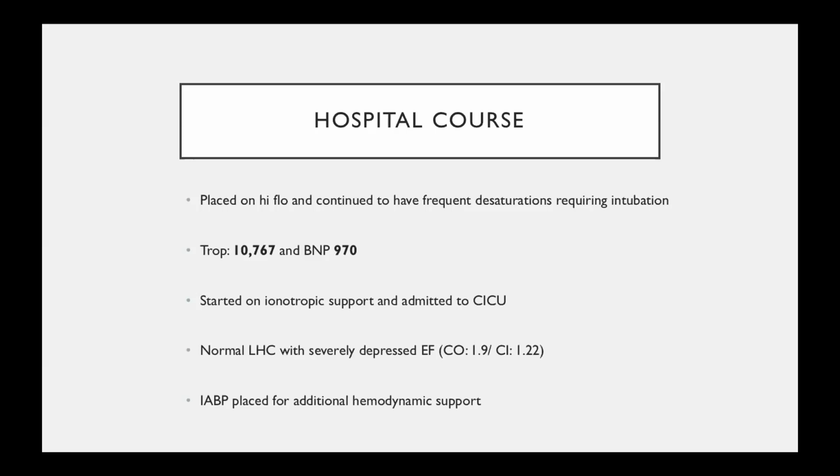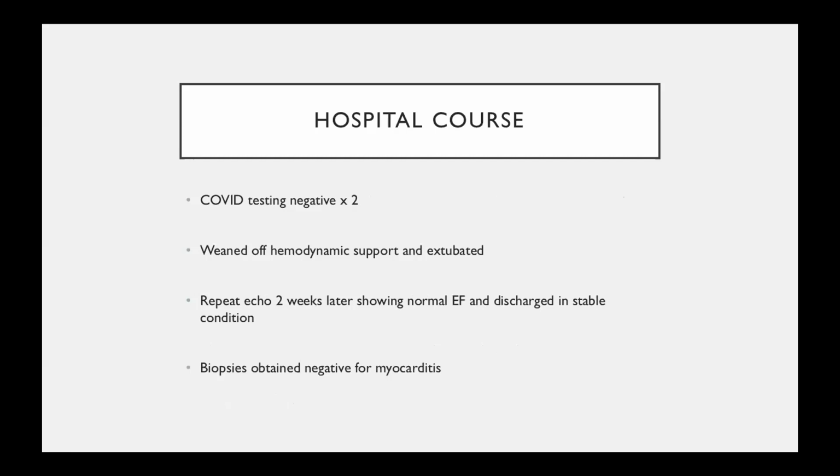She had a left heart cath the same day, which showed a severely depressed EF, less than 30%. Her calculated cardiac output and index were 1.9 and 1.2 respectively, and she had an intra-aortic balloon pump placed for additional hemodynamic support. And again, her COVID testing was all pending during this time. Ultimately, her COVID testing was negative twice, so they don't think it was related to COVID. She ended up doing well.